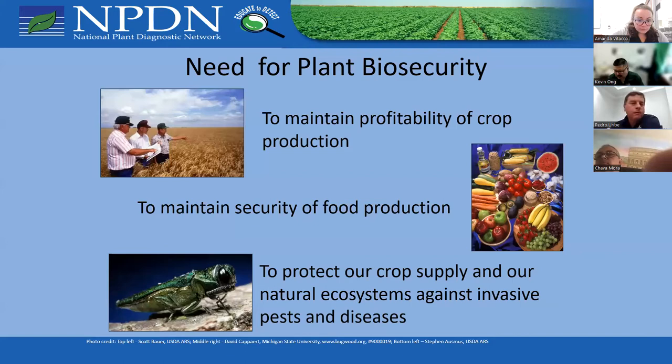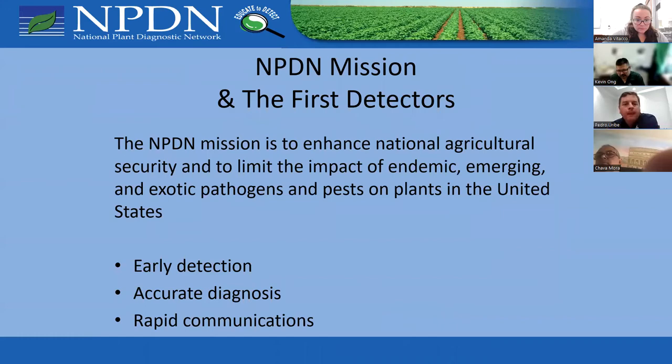So quickly bring it back to the first detectors. Going to keep in mind, again, the mission of the NPDN is to enhance national agricultural security, limit the impact of endemic and emerging and exotic pathogens and pests in the United States. Well, one of the ways that we can accomplish this is to utilize what we call citizen scientists, folks like you out there who say, hey, I'm interested in learning more about this. Why does it work? Early detection. If you can find something that looks odd and you say, this is weird, let's have it checked out.